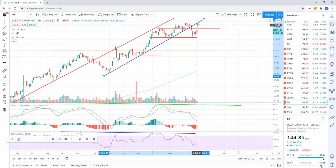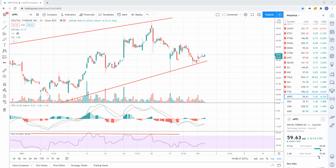I still see each one of these lines that I pointed out as potential to add or start a short position. Okay, so I talked about this one, Digital Turbine, APPS, the other day. And on Friday, I took a starting short position trying to anticipate a gap down. We didn't get the gap down, so I covered the position first thing this morning for a very small loss, because it was a starting short position and it was hanging out pretty much near where I took the position. And again, waiting for that sell signal on this one.